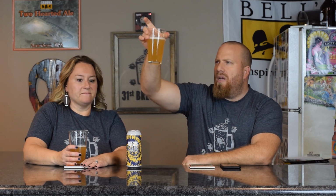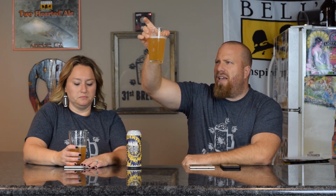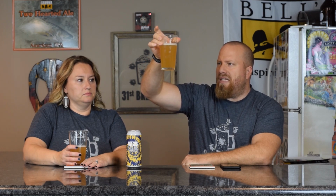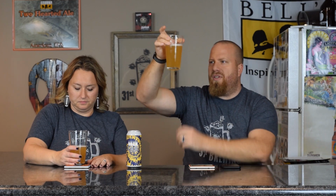So it does have white head, all small bubbles, almost a finger of head. It's almost like a hazy lemon color, lots of bubbles coming up. I can't see through this. I've got tons of bubbles coming up in there.